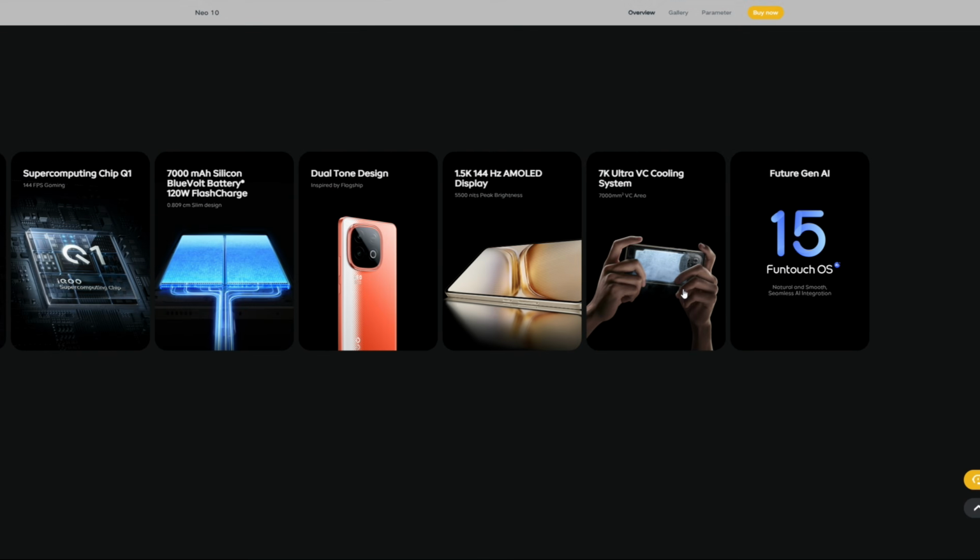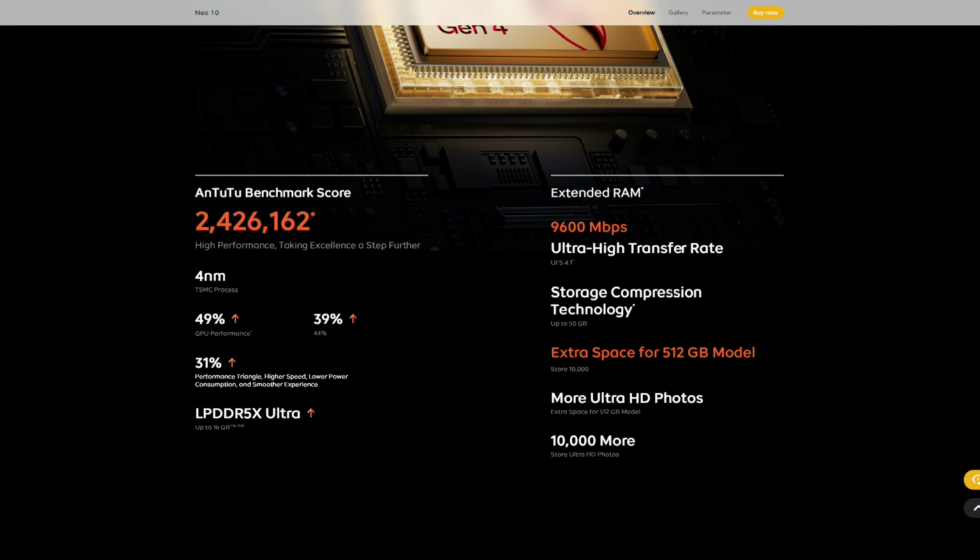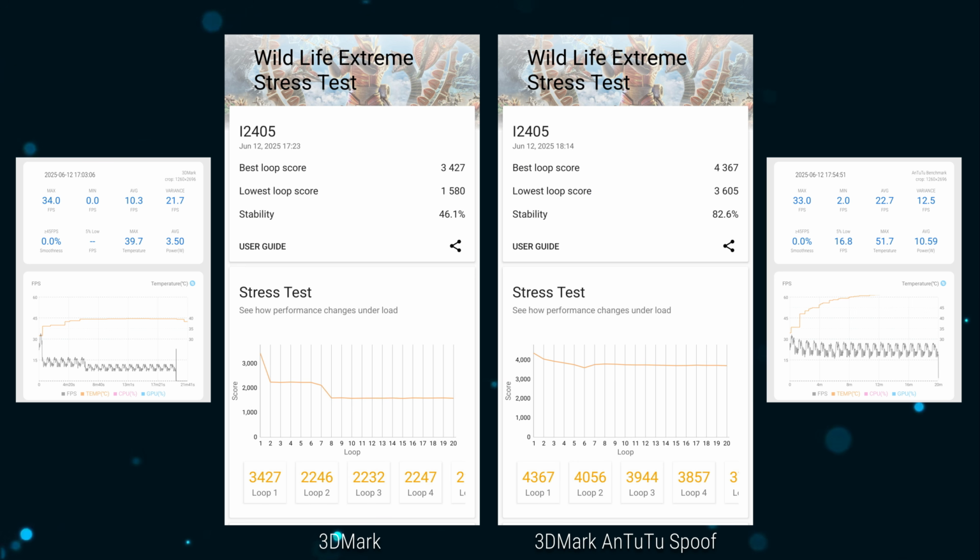iQOO advertises AnTuTu performance all over its marketing materials, and it's pretty clear why they do so and how they achieve such high and consistent performance in AnTuTu specifically and not in others. Even if the iQOO Neo 10 performs well in other games, this is a simple proof that iQOO only allows the absolute peak performance when it detects that the app running is AnTuTu.